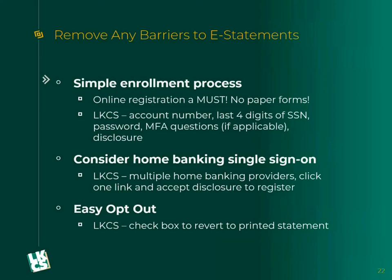We have two ways that we allow people to access or enroll in the e-statement process. One is a multi-factor authentication route. Basically, once they come in, we're just going to ask for that account number, the last 4 digits of their social security number, a password, any multi-factor authentication questions if they're applicable, and then show them a disclosure. Boom, they're done. They're signed up.